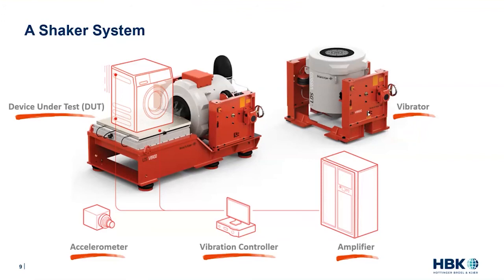You can do that digitally, but you may not want to do that physically. Again, that's up to your test regime. But that is where we stand with an overall vibration test system. And these systems are used throughout the world in many, many different scenarios, many different industries and applications.